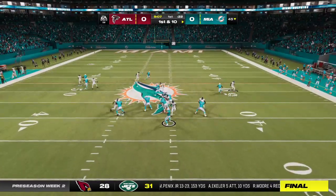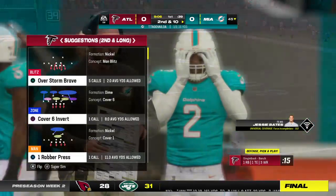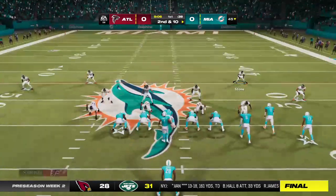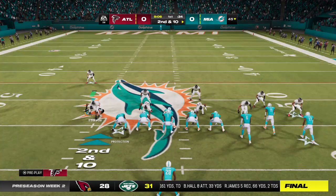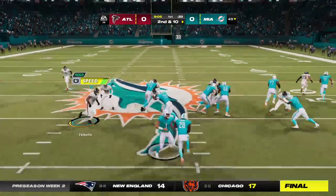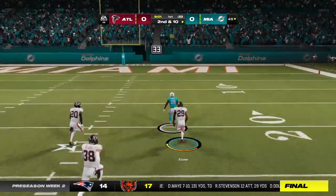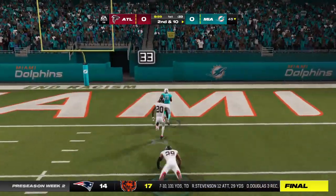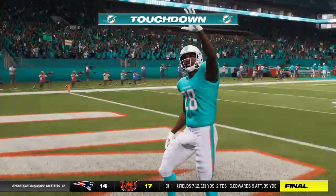Tua now on first down. And that one too far in front. He couldn't reel it in. It's incomplete. Here's 2nd and 10. A run straight ahead with Achane. Still going inside the 20. And all the way in for a Miami touchdown.